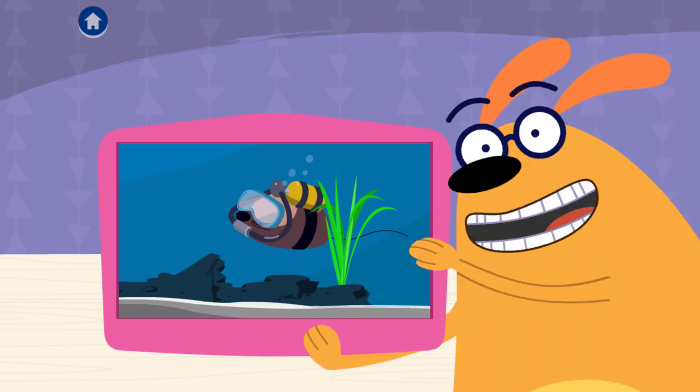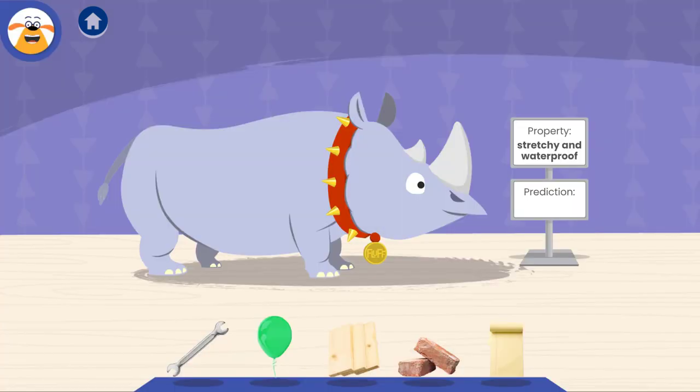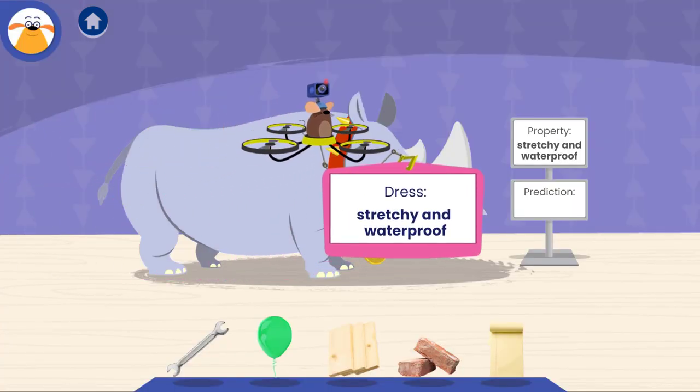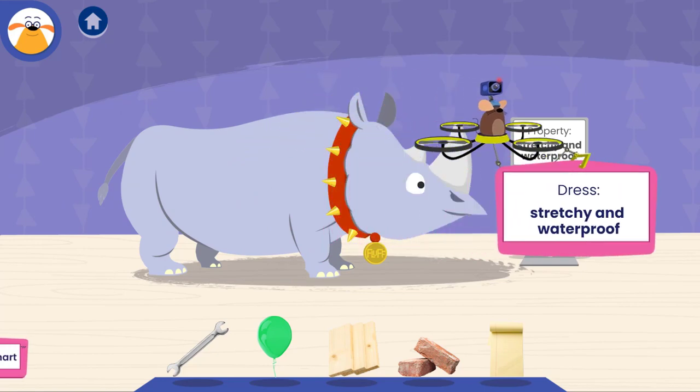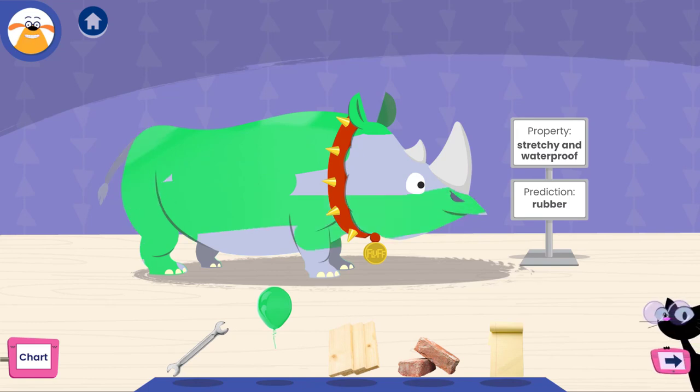Fluff is going scuba diving. Cover him in something stretchy and waterproof to keep him dry while he swims. Let's color. Rubber is a strong, elastic material. It's used for making things like balloons and bouncy balls. Nice coloring.